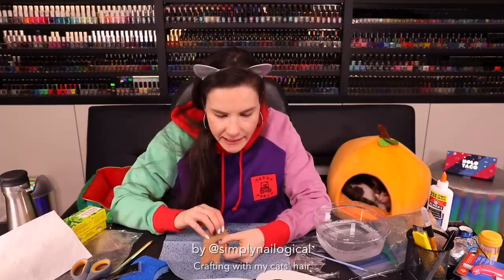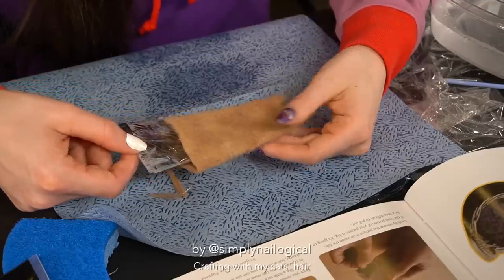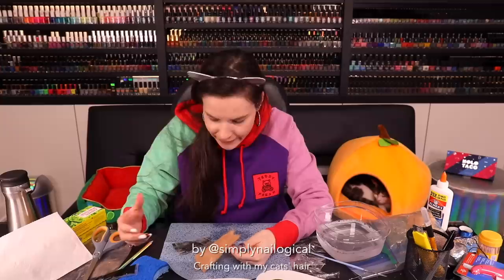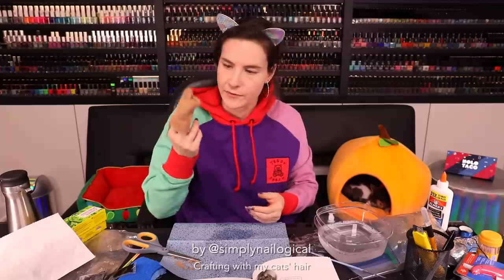Now I'm supposed to detach the cat hair from the cardboard piece underneath. My god, it's actually intact. I am shocked. Yeah, there we go. All right, before we decorate him, let's make the Menchie puppet.